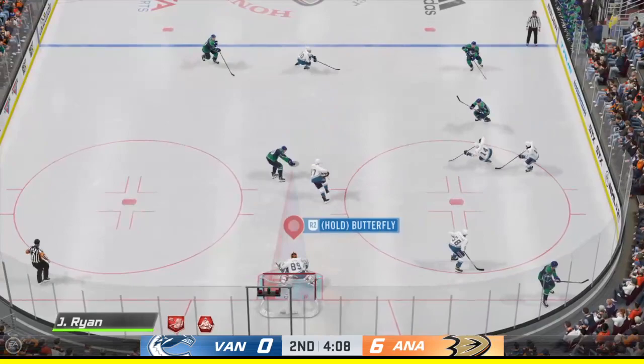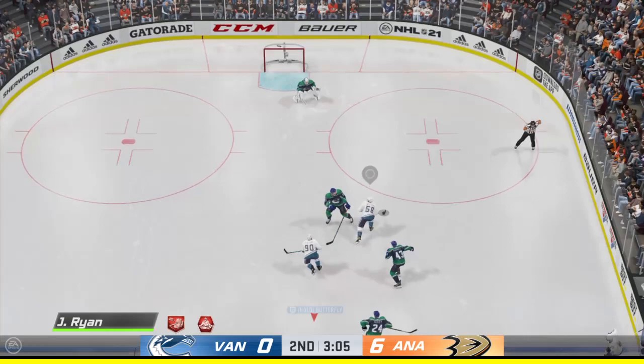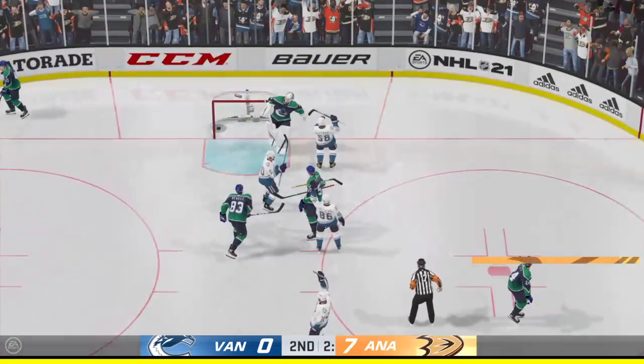Oh, and he'll be shaking his head on that as they were so close. Wasn't even a near opportunity. Chris Letang, take it, go for it, bud. Oh, he's got it. Oh, what a play. Our first goal by a defenseman.